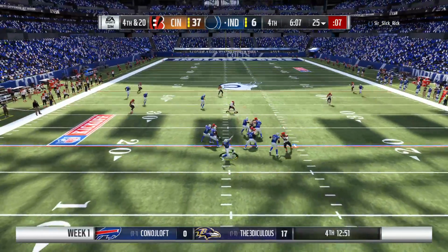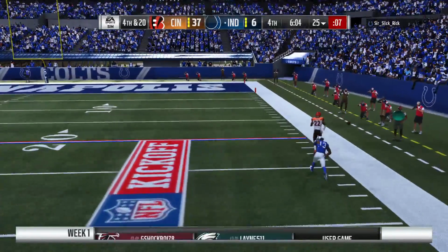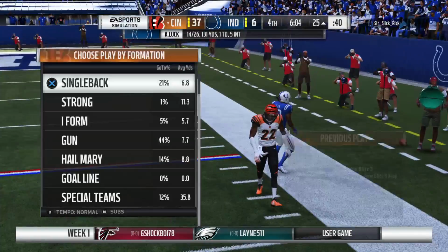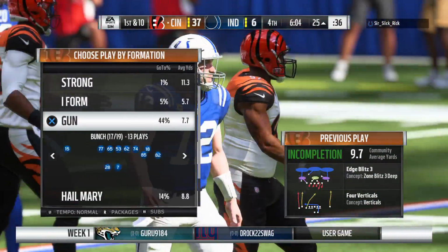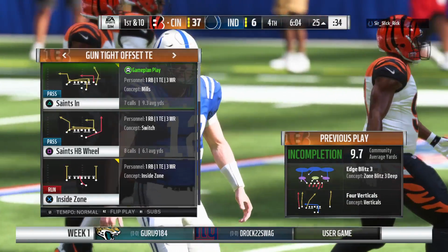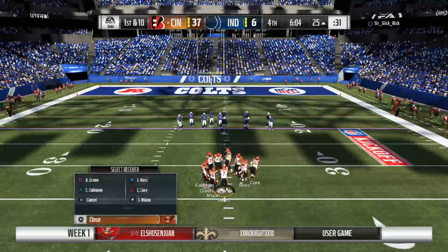As expected, they're going for it to keep the drive alive. He's going to loft it deep right sideline. And they will not be able to hook up there. It's incomplete. The Colts unable to convert here on 4th down. And the Bengals are going to get it back in terrific field position.